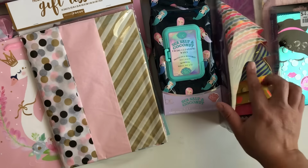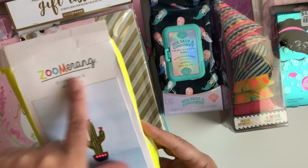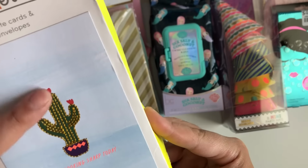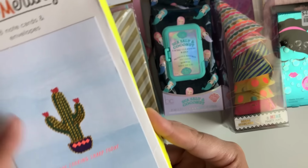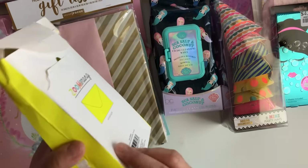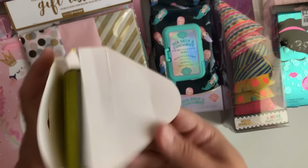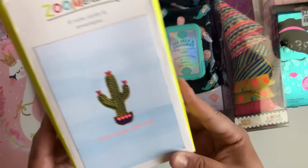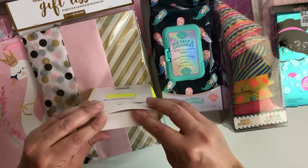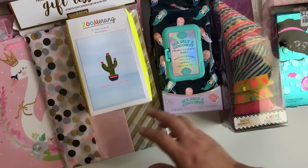And then when I had picked up the party hats, I had found this in the clearance section, and it's the Zoomerang note cards. This one is a cute cactus, and you guys, it's all stitched and textured. You can feel it. I love it. The envelopes are this neon yellow. The box was all beat up, but I got this for $1 and nothing was missing. Everything was there, and it says you're looking sharp today. So I definitely picked it up for $1. I don't really need the box. As long as all the cards are there, I was perfectly fine with that.